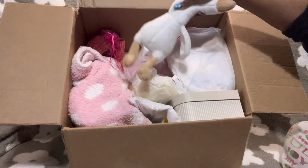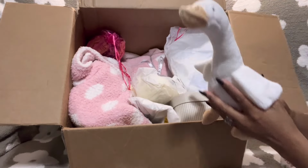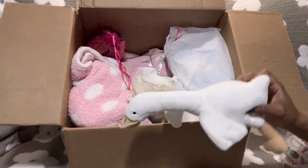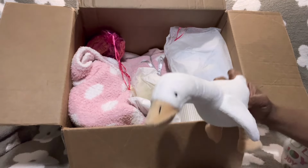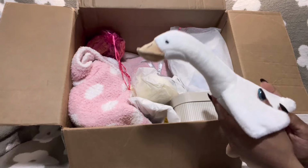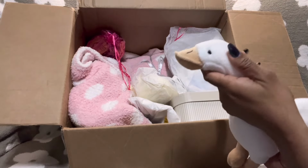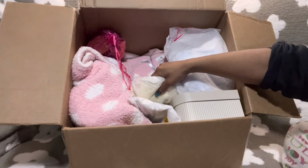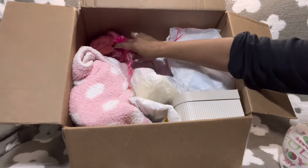Cute. Oh, look at this cute little duck. This is a cute little duck. I love it. Ah, duck swim. Okay, it be flying and swimming. Okay, ducks don't fly. Okay, but still. Cute little beak and everything. Oh, okay. Cute little duck. Long neck. All right, what else we got up in here?